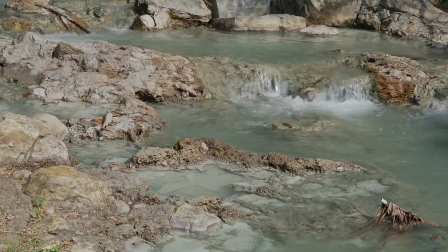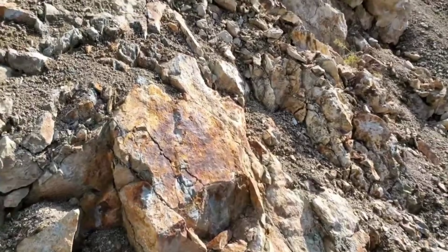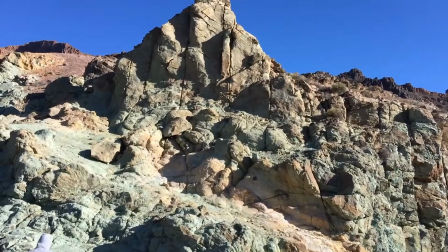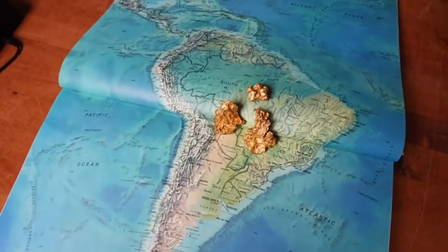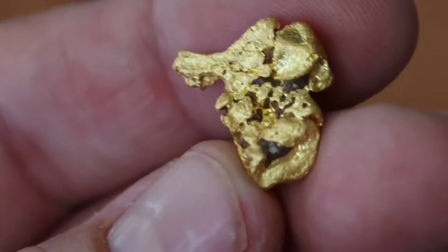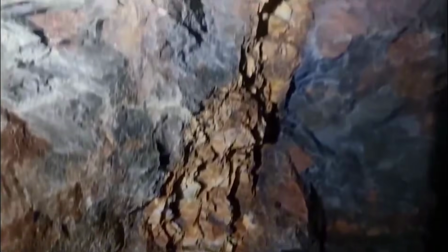It shows where fluids once traveled upward from depth, carrying dissolved metals with them. It reveals fault zones, shear zones, and ancient hydrothermal pathways that no modern map clearly shows. This is why some of the richest gold systems in the world were first identified not by gold itself, but by iron oxides at the surface.